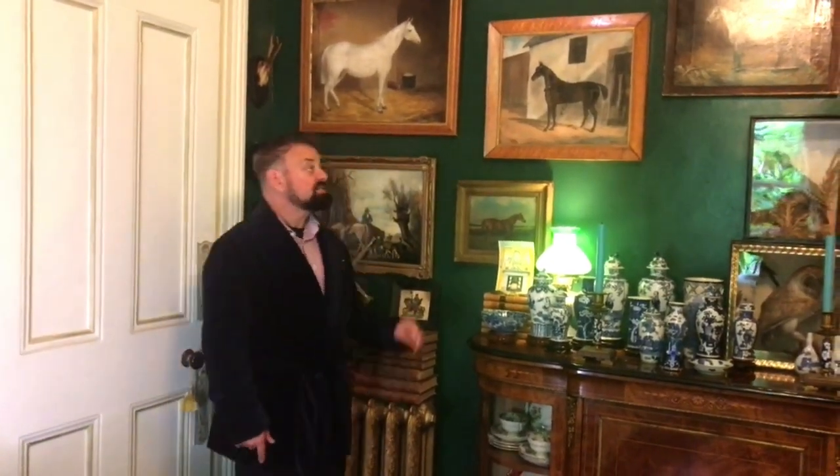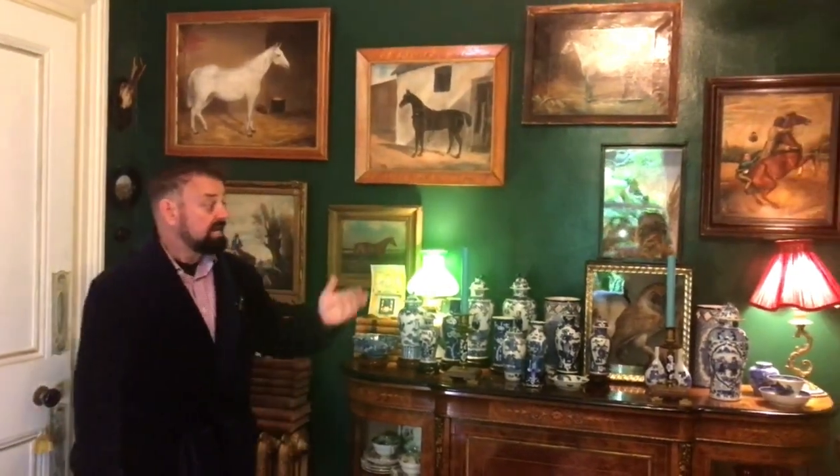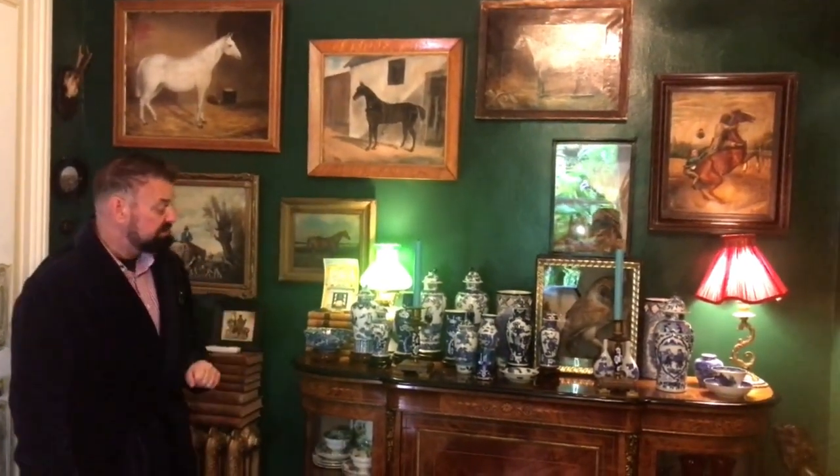That vision has never left my head, but maybe one day. So we have our horse paintings along here. We also have some taxidermy, an owl and an exotic bird. And then we have our credenza, which houses our bar.